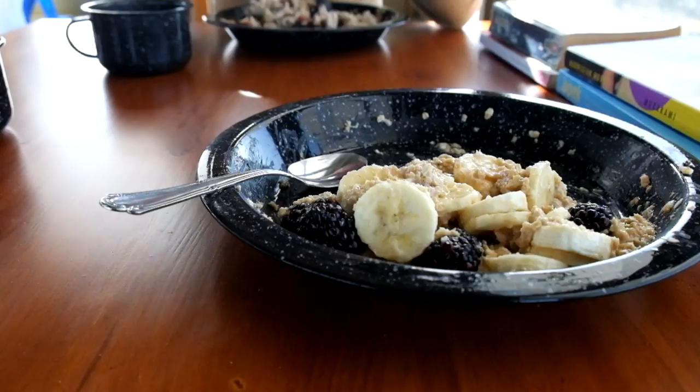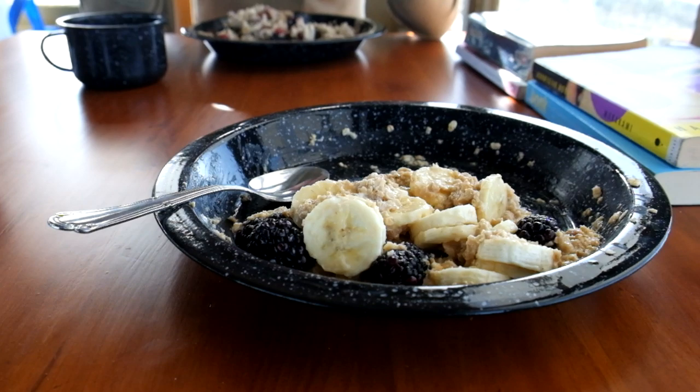Hey everyone, we've already had a wonderful morning. It's about 10 o'clock right now. The sun came up and it was amazing. It was so beautiful in here because this entire place is windows. We had a bit of coffee and some oatmeal. I had mine with some bananas and blackberries, and we just chilled out.